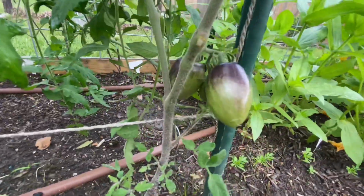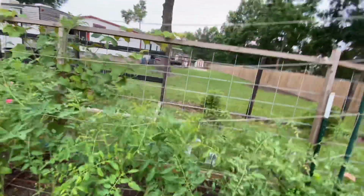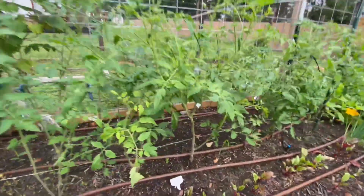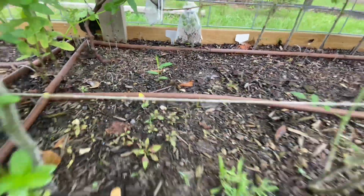Brad's Atomic Grape looking good. I think I have some in the back that might be ready to harvest soon. Looking good with these tomatoes. And look at this amaranth. Now that I know what it is, I see it everywhere. So that's amaranth. These were my mystery red seedlings. All that amaranth in there. Pretty cool.